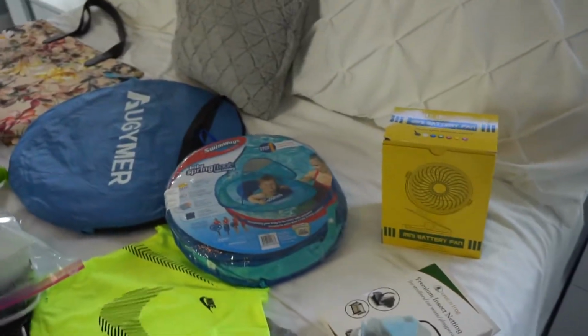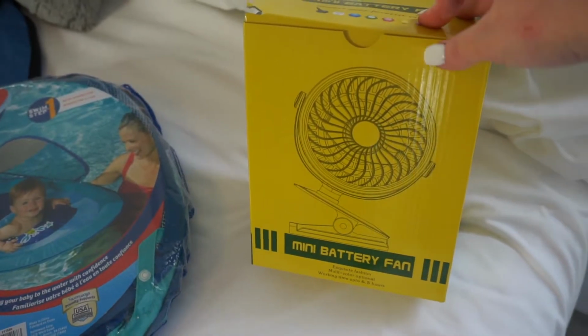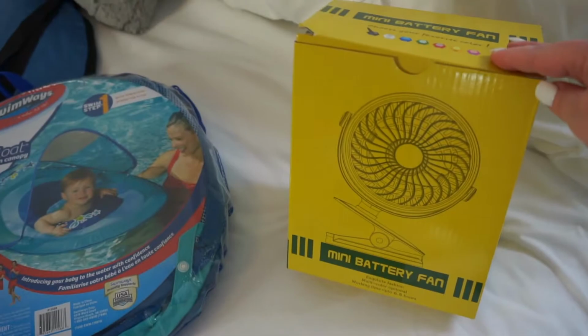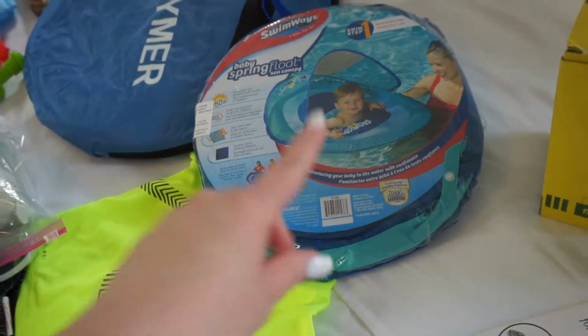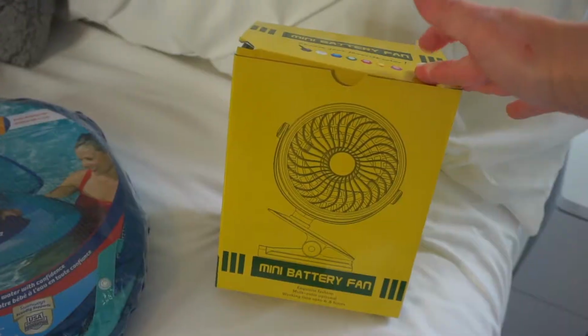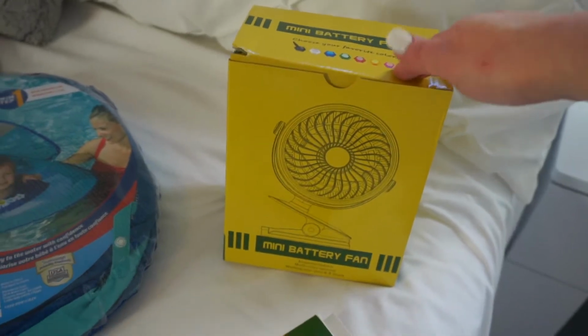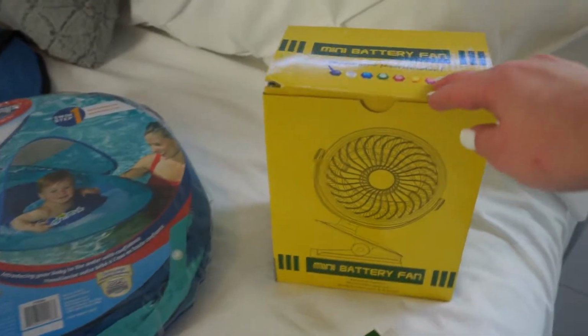Also, it's gonna be really hot, so I wanted to make sure that I had a little fan to clip on. We're gonna be taking our stroller, so you can clip this on the stroller, you can clip it on the floaty, you can clip it on the tent, you can put it anywhere. It has a USB and it also has batteries, so it's very efficient. It lasts for a long time and your baby can be cool.